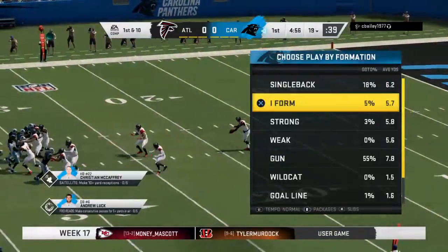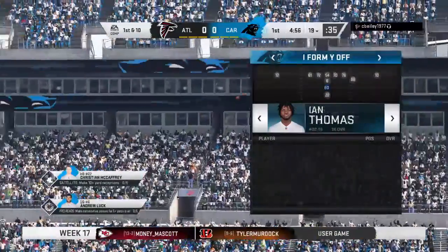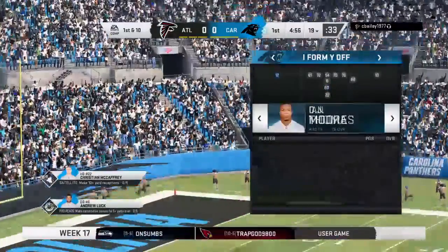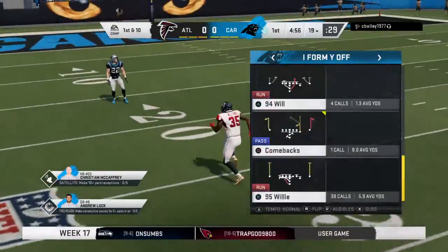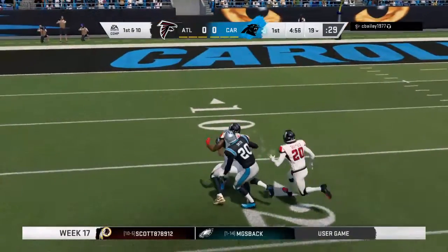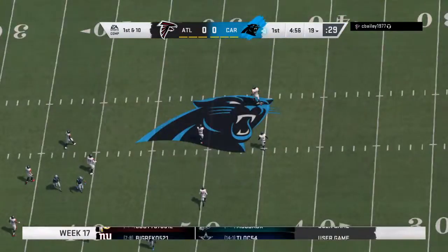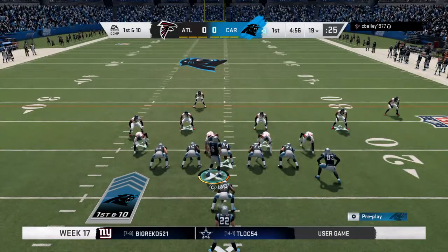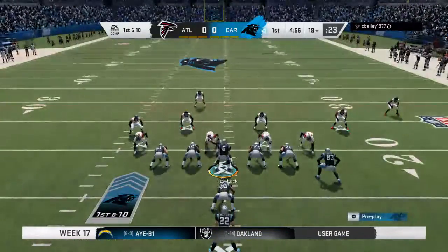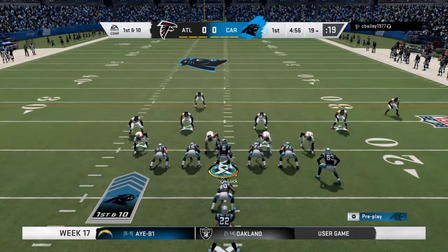Let's go, let's go, let's go. The Panthers take over 1st and 10 at their own 19-yard line. Check out. Wide 90. 45 to Mike. I got it. Check 24. Check 24. Watch the twist. Watch the twist. On. Check 9.